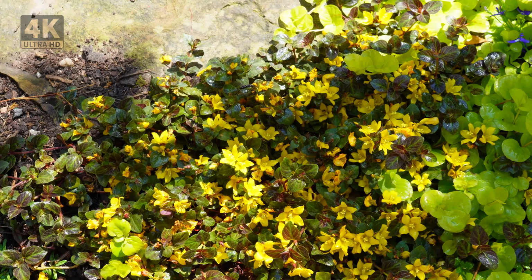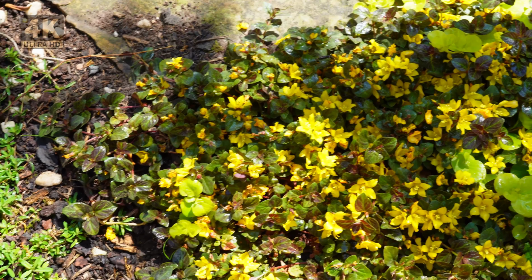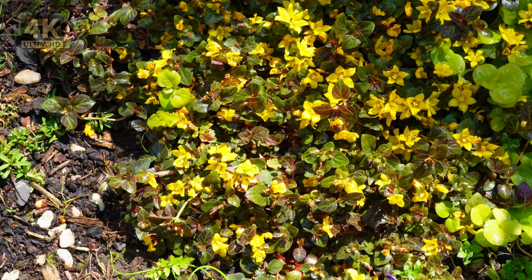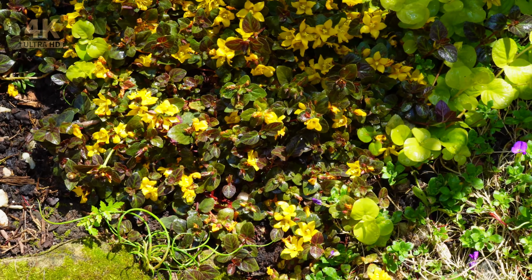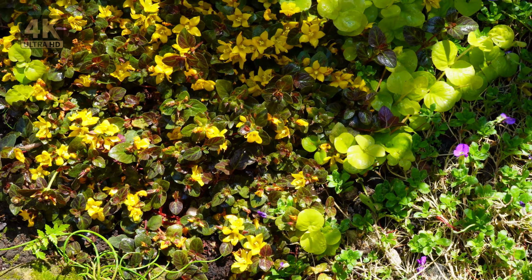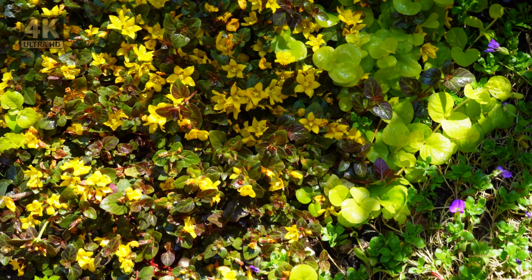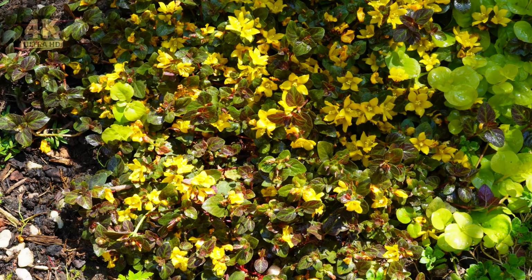Creeping Jenny, Persian chocolate, is a perennial plant known for its striking foliage and ground-covering habit. Here are some key details about this plant. Characteristics. Foliage. The most distinctive feature of Creeping Jenny Persian chocolate is its dark chocolate-colored leaves. The foliage is round and forms a dense mat.